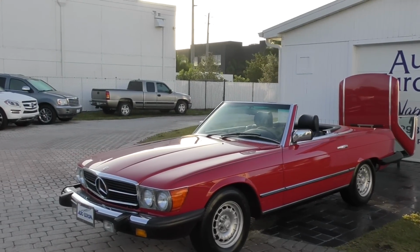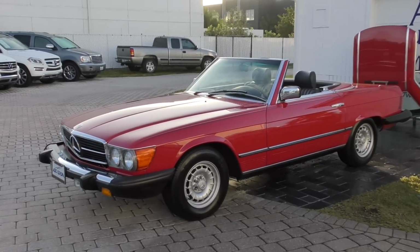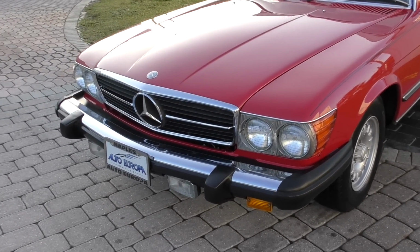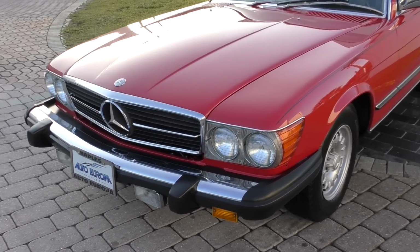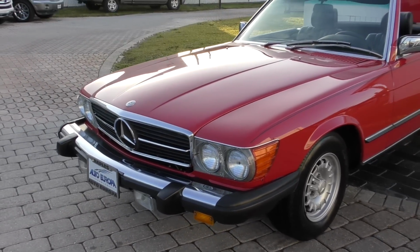And it has a very extensive but judicious use of chrome. I like the bumpers. I'm going to get tons of flak for that because everybody hates these bumpers, the American bumpers made for our bumper laws at the time. The European bumpers were these sort of muted chrome things. They also had European lights that didn't have the four rounds, the sealed beams.